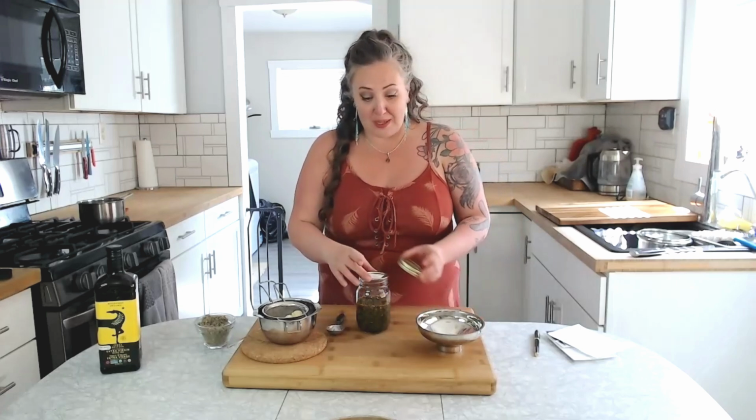And then once 2 to 4 weeks have passed, we're happy with the infusion. Feel free to just taste it at that time. And if you find you'd like it to be a little bit stronger, leave it a little bit longer. If you're happy with the flavor, it's good to go.